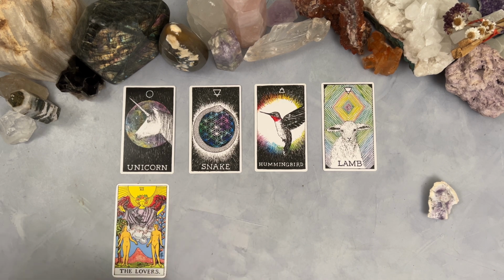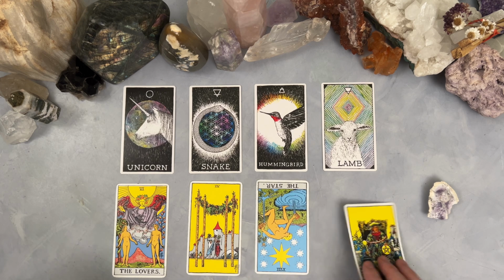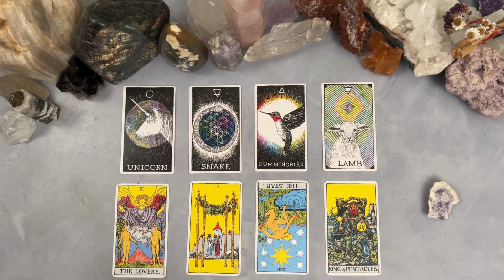We have the Lovers for unicorn. We have the 4 of Wands for snake. The Star in reverse for hummingbird, and the King of, oh my gosh.